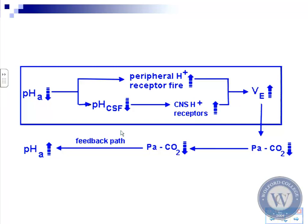The peripheral will fire to increase minute ventilation. Of course, the brain, once it gets the CSF changes, will also cause an increase in receptor activation and then cause an increase in minute ventilation. The end goal is to drop CO2 by eliminating it through more effective ventilation, which then raises your pH back up, which then sort of shuts down this mechanism. That's what your brain is constantly doing. It's a constant seesaw effect to maintain your breathing pattern.